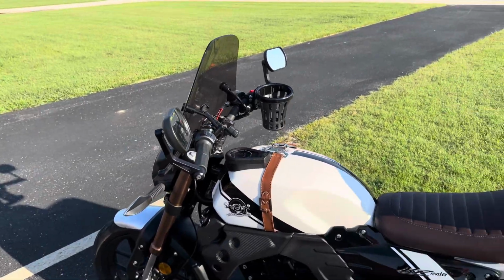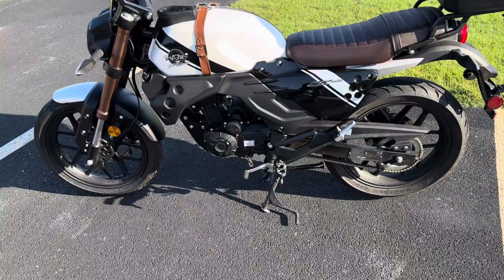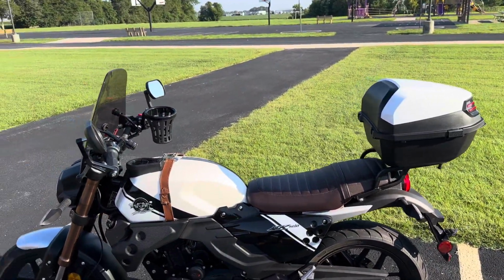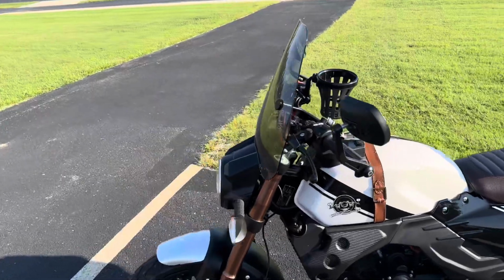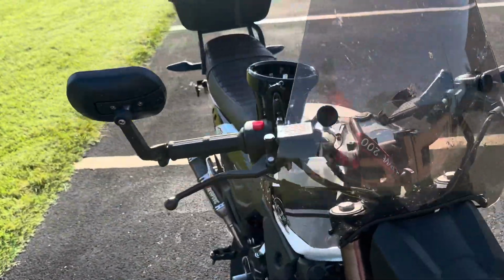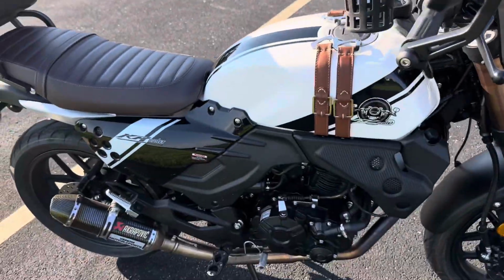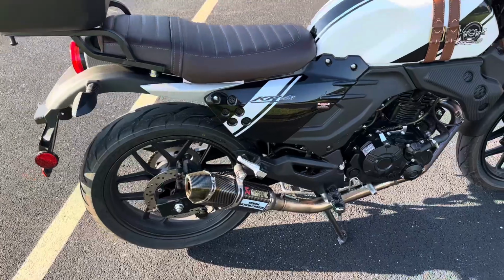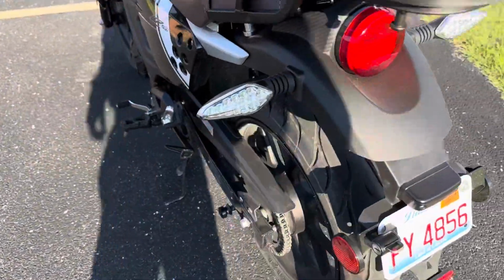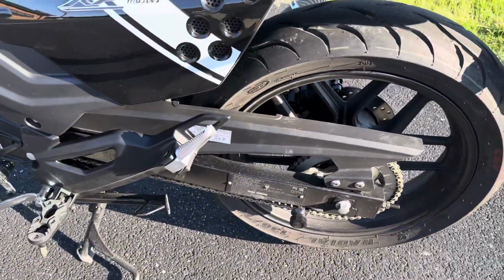Really good. As you can see, I put some accessories on it. It does have a center stand on it that did not come with it. I added that. I added a rear rack with a trunk. I added the windshield. I put on a cup holder and a cell phone holder, as you can see there. Performance exhaust. And I added a helmet lock back here. Put on a new gold chain.